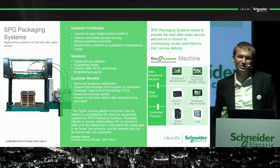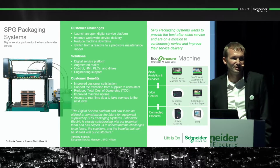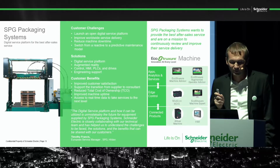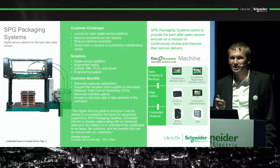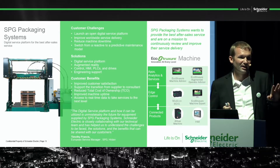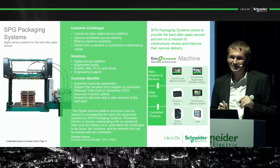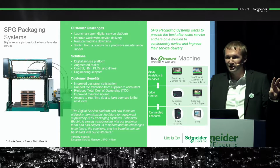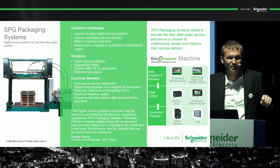So SPG Packaging wanted to provide the best after-sales services and improve the delivery. This is possible by implementing, by understanding their challenges. It's almost similar to what you can see on this SPG packaging machine. It's a simple machine, just wrapping the pallets. How does a machine builder move from a wrapping machine into digital information, which allows them to provide digital service platforms and better services?